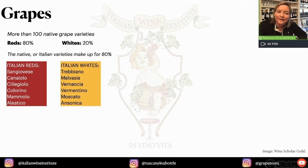Vermentino comes from Sardinia, but also grows really well in Tuscany, but it's a coastal variety, so we find it mainly out by the seaside, which is perfect because that's where we eat a lot of fish and we need the white wine to go with it. Moscato is found all over Italy as well, but in Tuscany it has a long tradition in Montalcino, where before the Brunello, the Moscadello di Montalcino was the famous wine. Today, it's not produced in very large amounts because Brunello has become world famous.